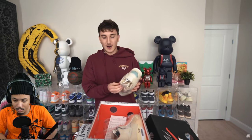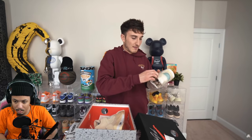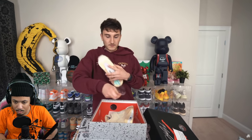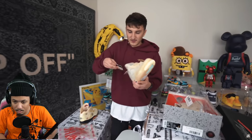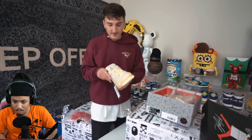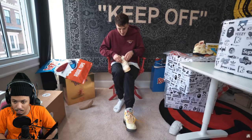You guys know how long I've been trying to get this shoe. Nick, you know how long I've been trying to get this shoe. This is the one shoe this dude hasn't had. I've had it, but it's all been giveaways or not my size. All right, we're about to put this on. They said wear them, straight on feet. I hope these fit too. Wait, I didn't even check the size. 12, okay, 10 and a half. Should be all right. Maybe a little tight, but oh man, I've been waiting for this.